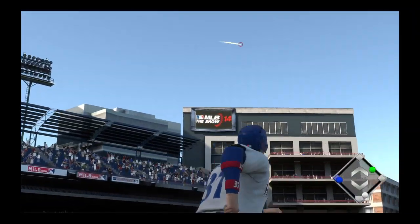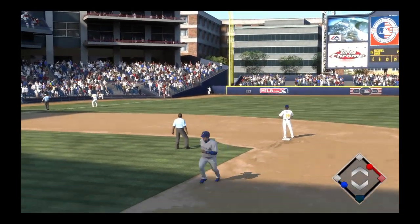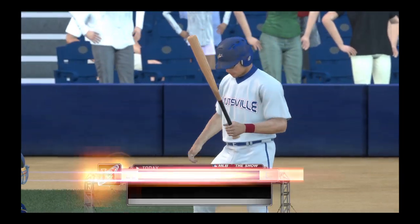In the air, down the left field line and deep. The catch is made near the line in left, tagging the runner from third. And they'll get a bit closer on the sac fly as they trim the deficit to 2 now.